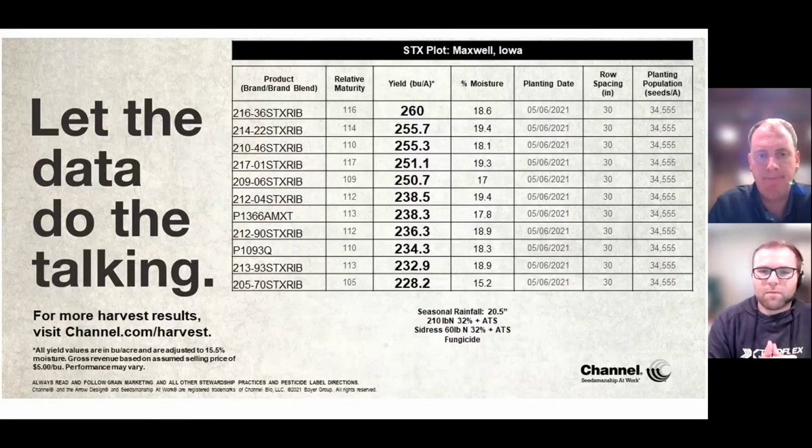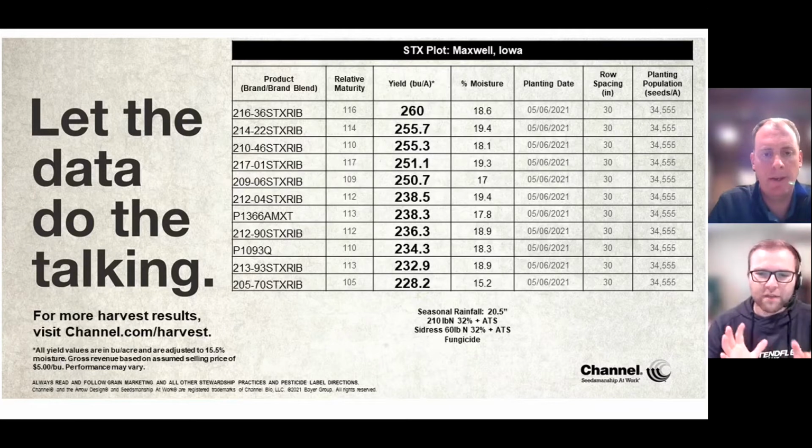On the Smart Stax side, this plot came from Maxwell, Iowa, which is just southeast of Ames, about 10, 15 miles. Kind of a different situation here. This was a more fertile farm, one that was really addressed with fertility well. It was fungicided, and this area caught a little bit more rain. This was kind of in a pocket that definitely received some more timely rainfall, but it was planted later, right? You see May 6th planting date, and more moderate population wise.